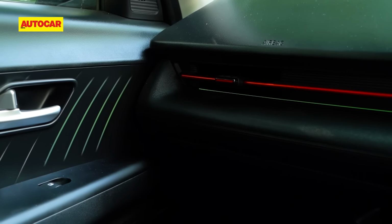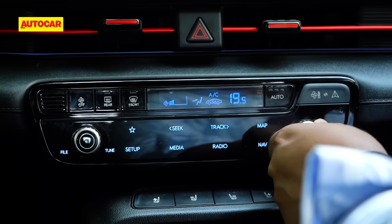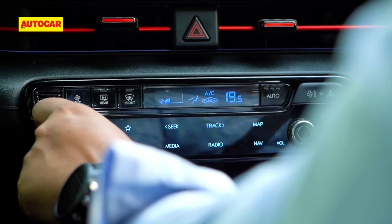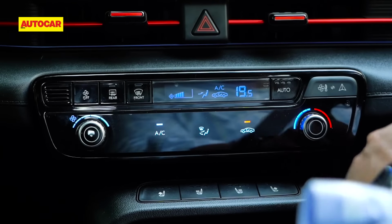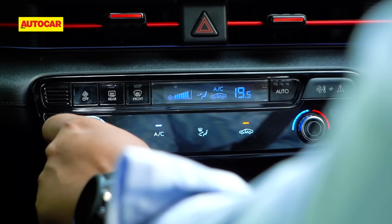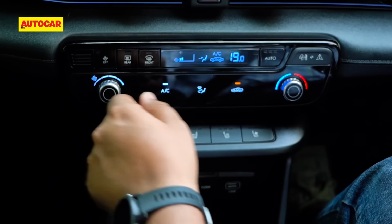Other cool touches include ambient lighting, and one feature which I really like is this button that changes the controls for the music, and at the touch of a button is back to becoming the controls for the climate control system. Now, in a time of touchscreen everything, this is quite a nice and handy solution to have physical controls for the most basic functions.